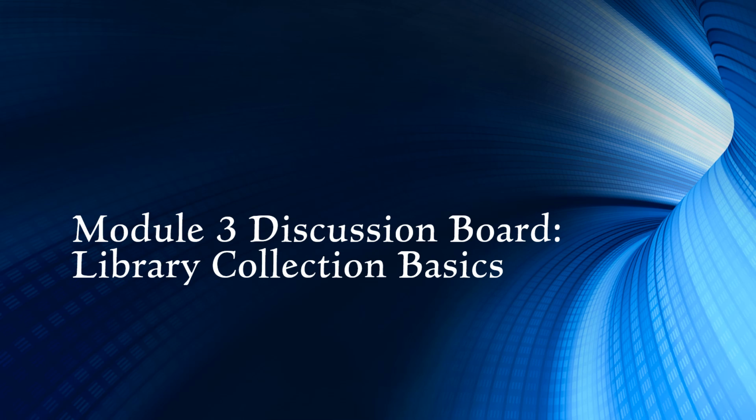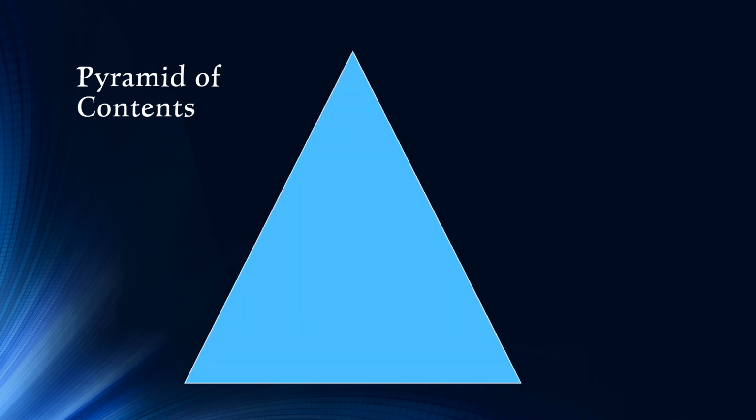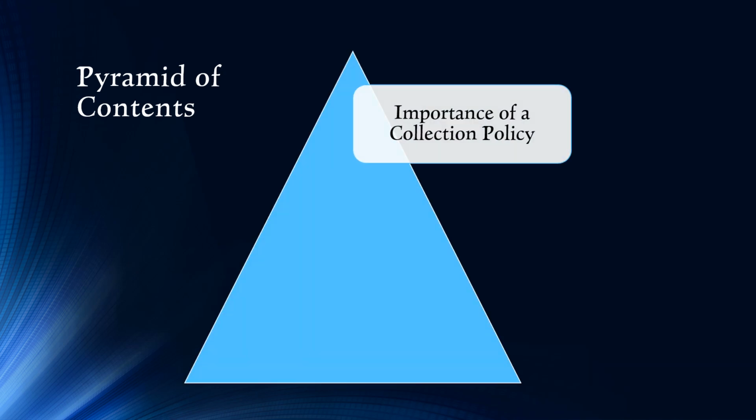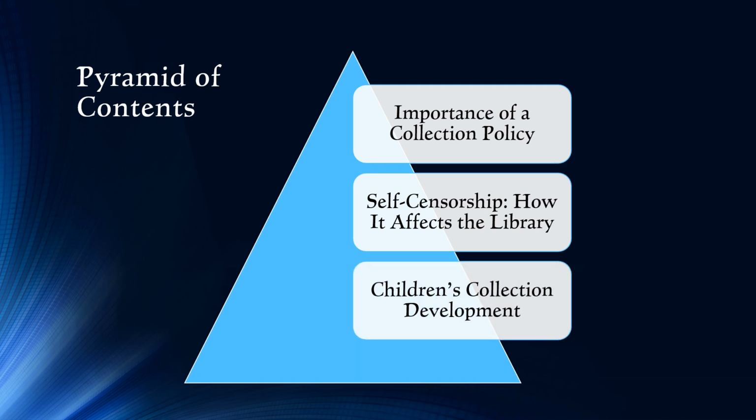Welcome to the Module 3 discussion board, Library Collection Basics. I'm your host, Whitney Cook, and today we'll be talking about the importance of a collection policy, self-censorship, how it affects the library, and then children's collection development.